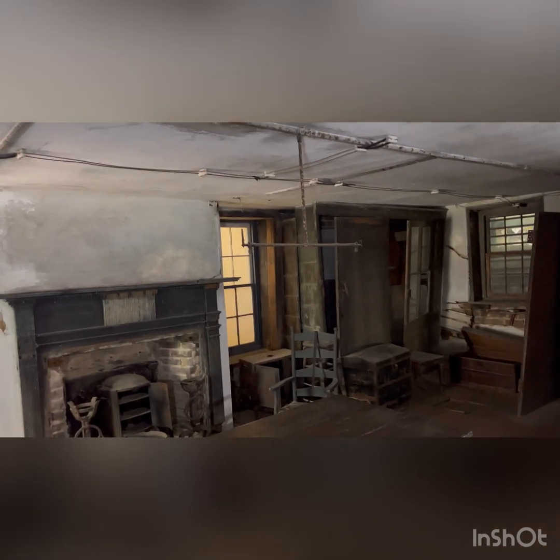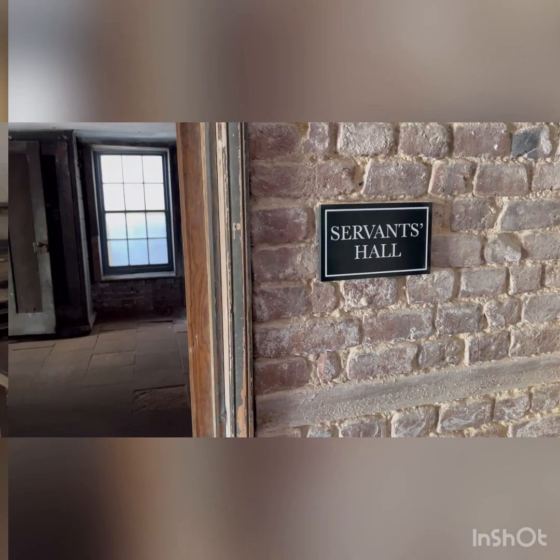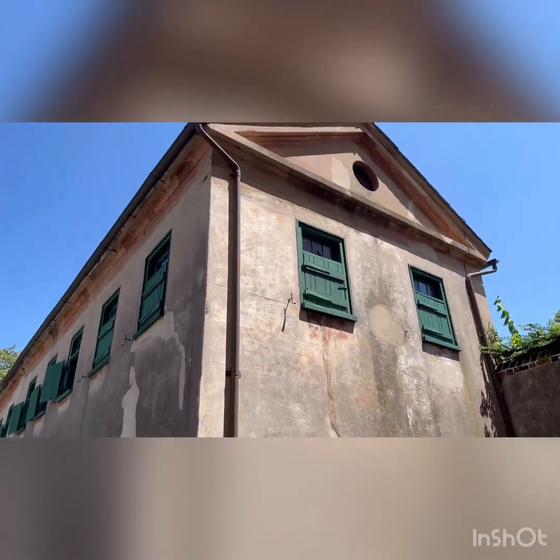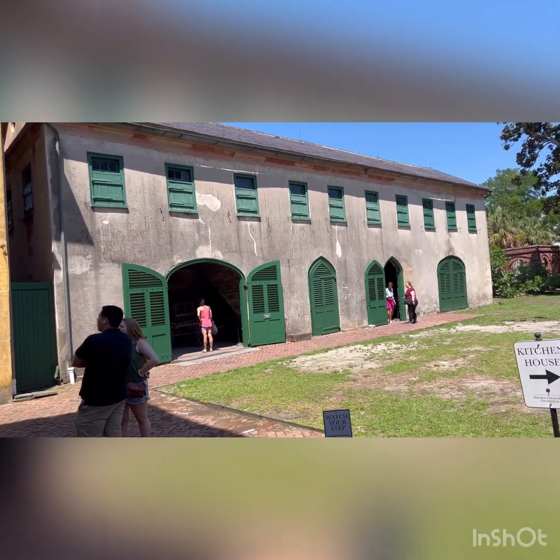So we came out of there, over to this room, which is where the slaves would be preparing the meals. Gas lighting was put in in the 1800s, and they said they installed electricity closer to 1900. So we come out of the servants' hall, and you walk out into the yard. You have the kitchen house and the carriage house.